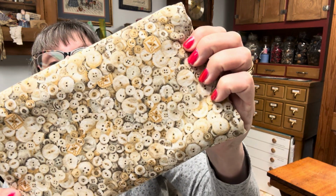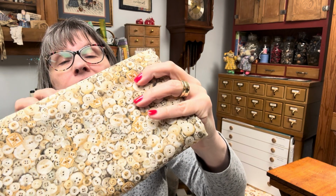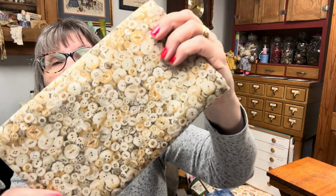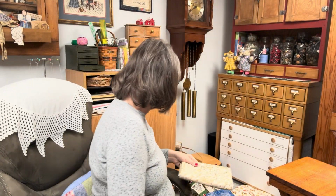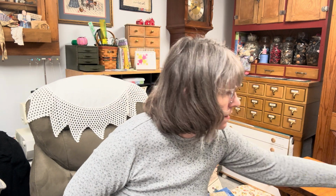And then this one, I love this one. And I'm not sure who made it. It looks like some of these others that I tend to buy, but it doesn't really have a name on it, but it's got all these old buttons. So that was like a no-brainer. I'm getting that all day long. So that's what I ended up with, is that.